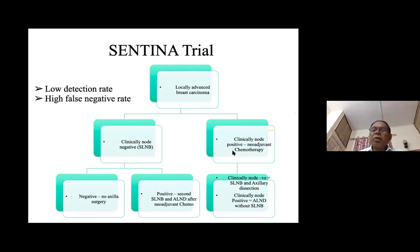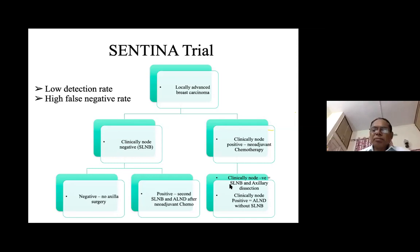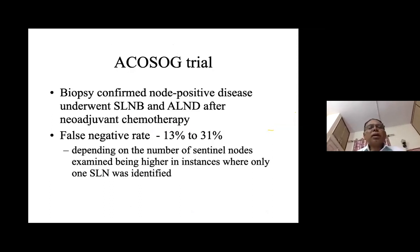And if they are clinically node positive, then they performed chemotherapy. But when they were taking biopsy of the node, they put a clip, and they make sure that during the removal of the sentinel node, you must remove that clipped node by putting a wire or some other guide. So this is, again, the American College of Surgeons Oncology Group trial, biopsy confirmed node positive disease. They underwent sentinel node biopsy and axillary dissection after neoadjuvant chemotherapy.